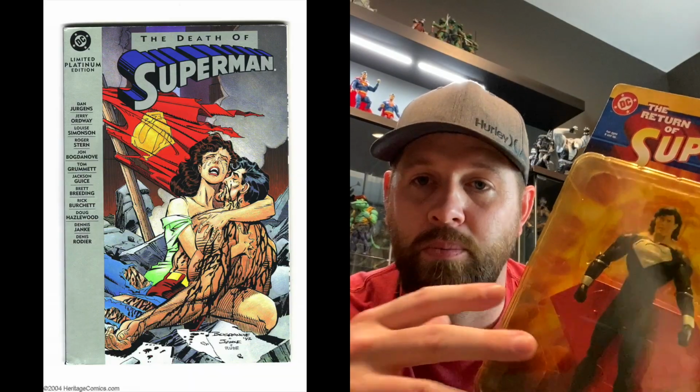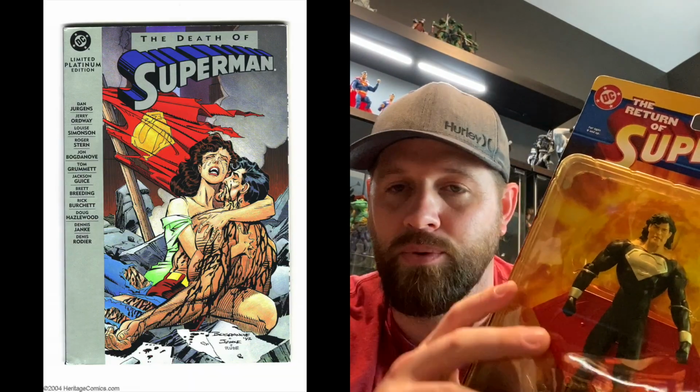It actually was the first trade paperback I ever bought. Me and my family were in the mountains. I don't know how young I was, 8 or 9. It had just happened in the early 90s. And there was a comic book shop in the mountains in these shops. And my parents bought me the Death of Superman trade paperback. And I just fell in love with it.